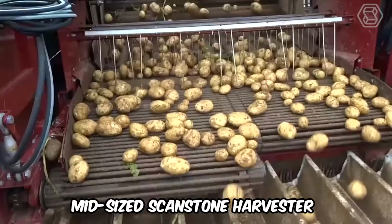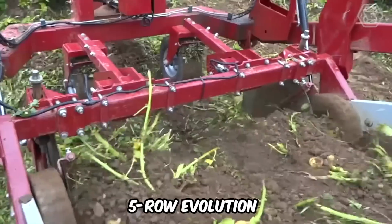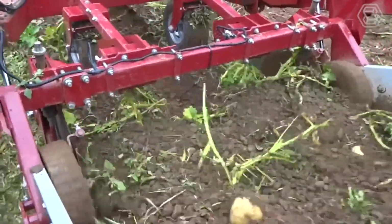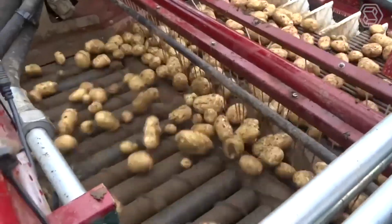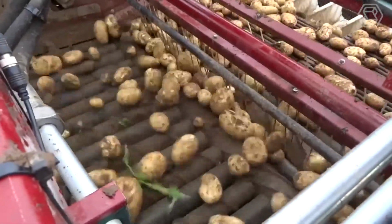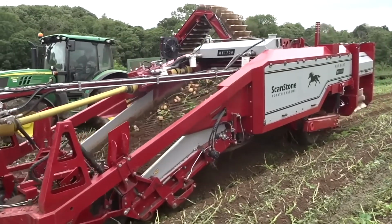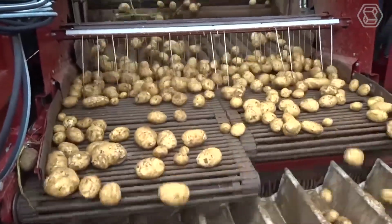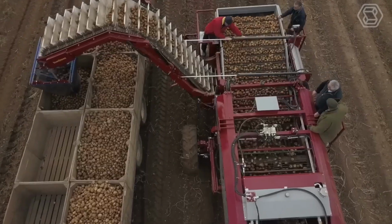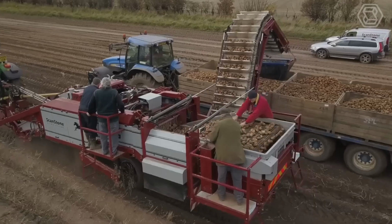This machine is a mid-size Scanstone harvester equipped with onboard hydraulics and a 5-row Evolution cleaning system that uses steel or rubber smooth draft rollers, 4 of which are adjustable from the tractor cab. Thanks to intelligent depth control, the harvester grabs only the soil needed to get under each potato, eliminating cuts and other damage. The machine is also equipped with various haulm extraction points, allowing a clean sample to be fed to the excavator and then to the trailer.